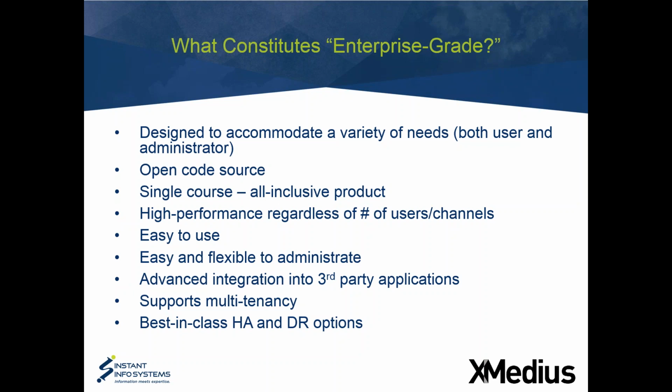So what does enterprise grade mean by definition? Now, at first glance, I recognize this sounds like a fluffy marketing term, but it's not. So in our opinion, in our definition, enterprise grade means, number one, it's got to be designed to accommodate a variety of needs for both the user and the administrator.